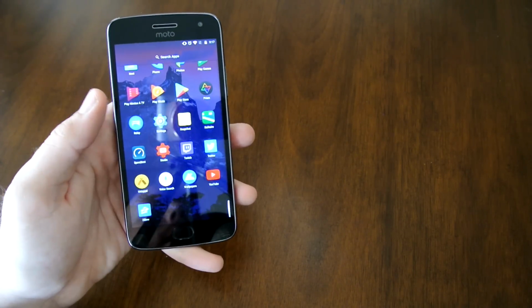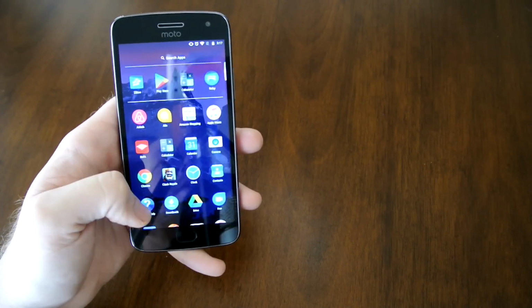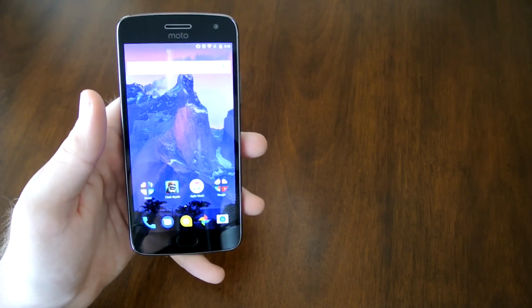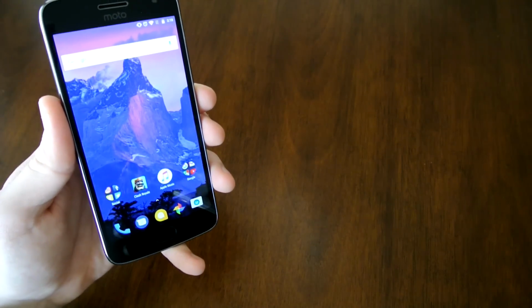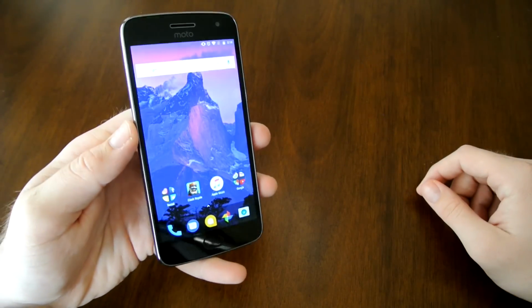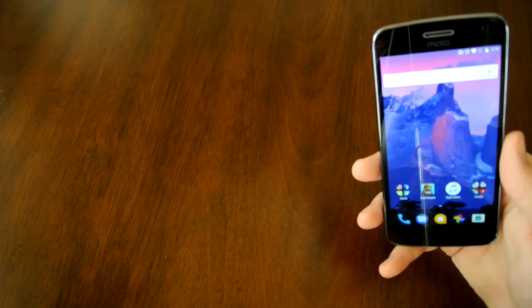Maybe that's a better option for some people who heavily multitask, but I just had simple things running on here and it works great. It's super fast, super fluid. Stock Android on lower specs runs better than higher spec phones that have a heavy skin on them. It's just how it is. Stock Android is how Google is meant to run. That's why the Pixel works so well, because it has high-end hardware with stock software. So that's the first thing.